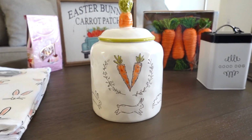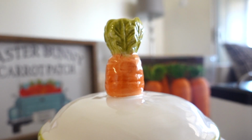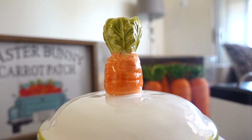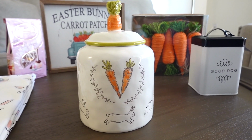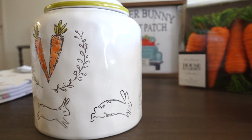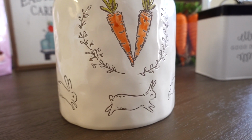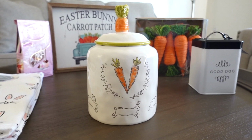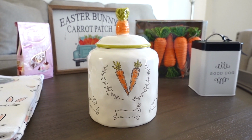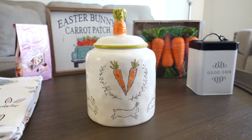The next thing I'm going to be talking about is this adorable cookie jar. I just love the lid itself. I think it's so cute with the little carrot on top. And I just love the whole illustration around it with the little bunnies jumping all around. And this cookie jar was $9.99 and it's from the brand of Potter's Studio, I believe. I got it at Home Goods, one of my favorite stores.